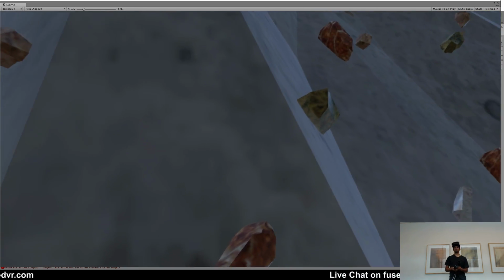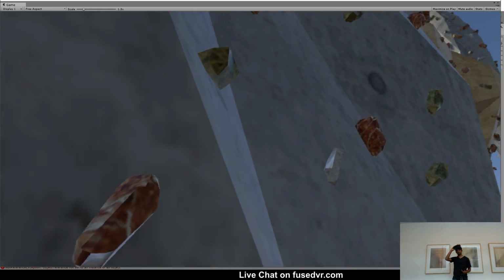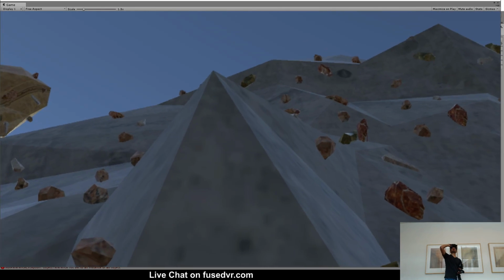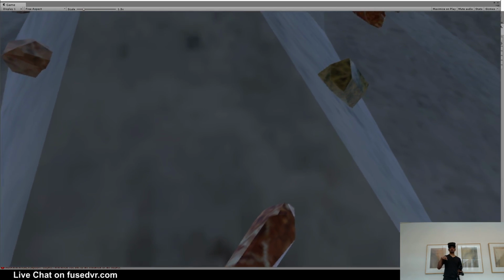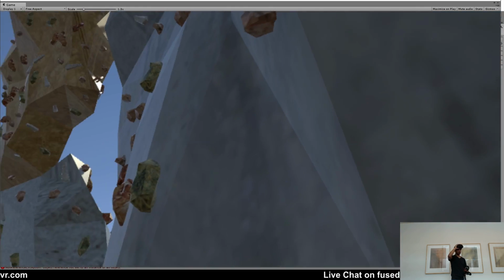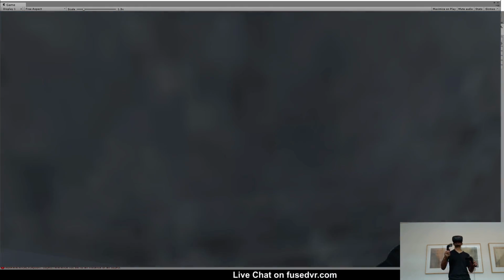But let me step back a little bit. As you can see here, Abdo built this huge model for us, and it's just a giant rock climbing wall that we're going to be playing around with. We'll duplicate it. It's all textured. On the website, there's a link where you can download this if you want to follow along. And yeah, this is the wall. So I'm super excited about this, and let me just show you how this works.